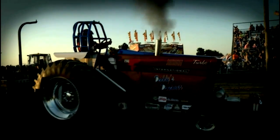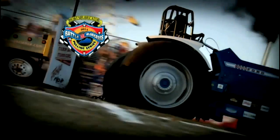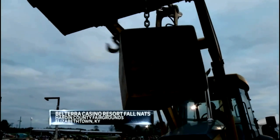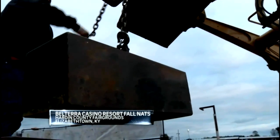What is pulling? It's the only motorsport measured in inches. Pulling involves tractors and trucks hitched to a special sled with a moving weight box. The goal is to haul the sled as far as possible before the shifting weight pulls it to a stop. The longest pull wins. This is the Belterra Casino Resort Fall Nationals from the Hardin County Fairgrounds in Elizabethtown, Kentucky.